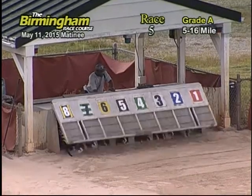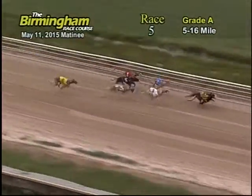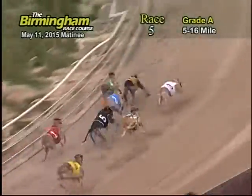Smitty is on the move. And they're off, making their way onto the stretch. The four has the early lead, followed closely by the number eight. And the eight has taken the lead from the four to make their way down the stretch. Hit it into their first turn. The eight now maintains the lead, followed by the four and three.